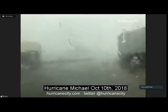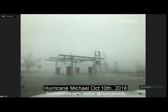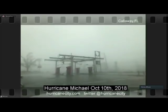God, we still got the whole backside to go yet. Things are calming down a little bit. Calm down at that remote camera. You couldn't see it a while ago. Look at that. That's a little bit south of here, so they might be in that beginning of the eye clearing.